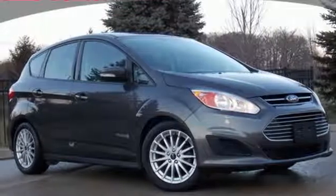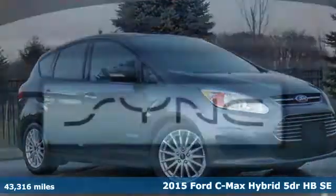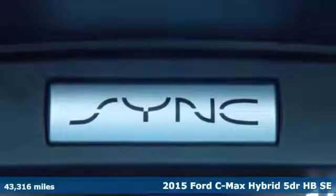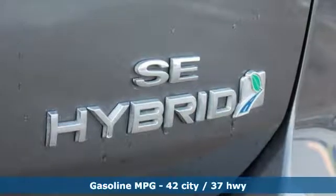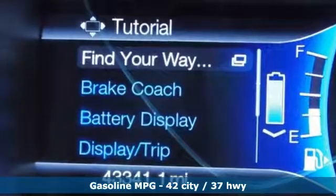Here's a 2015 Ford C-Max Hybrid. There are a number of reasons to get excited about this C-Max Hybrid, namely the miles per gallon. It comes with the features you need, and better yet, want.